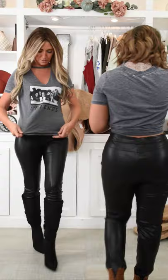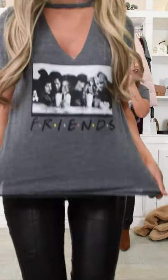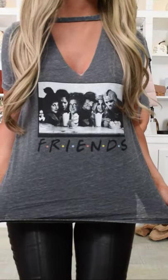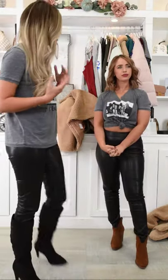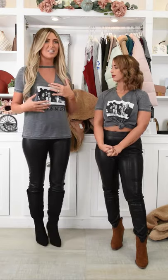It's so cute. I'm going to come a little bit closer since mine's unknotted. Good idea. Give you a little closer detail. This is such a fun shirt because you do have to do a double take on it. It's got that classic Friends look. Then you look at it again, and you're like, okay, that's so fun.